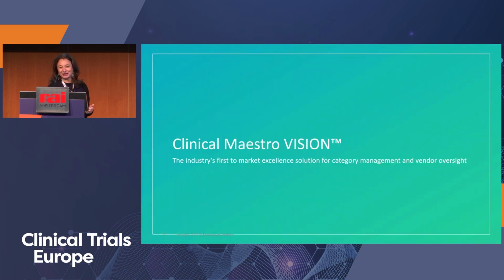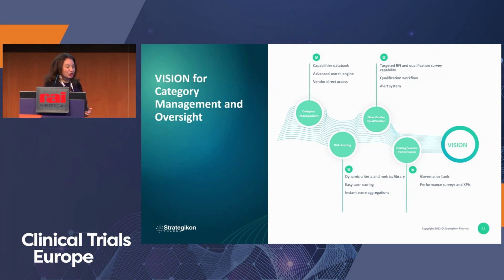So finally, our latest project, Vision. Vision is a tool for category managers. It's meant to be a central hub of information and to connect to all of your systems that touch the vendor in different shapes or forms. For example, if you have a qualification system in place, we can connect to it. If not, you can do qualification directly in Clinical Maestro. If you have a contract system like Ariba or alike, in which you keep the contract, we can pull information about the contract into Vision, or you can use Vision as a primary source of information for contract tracking.